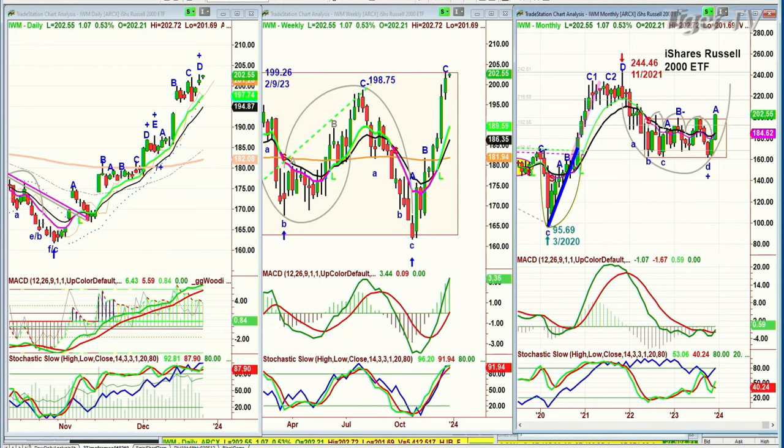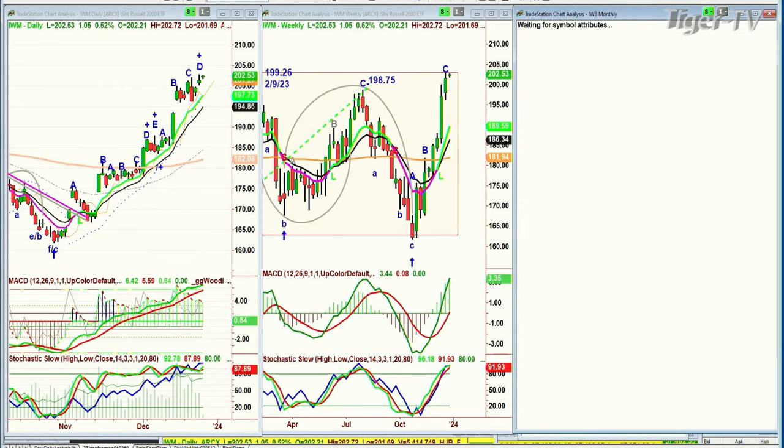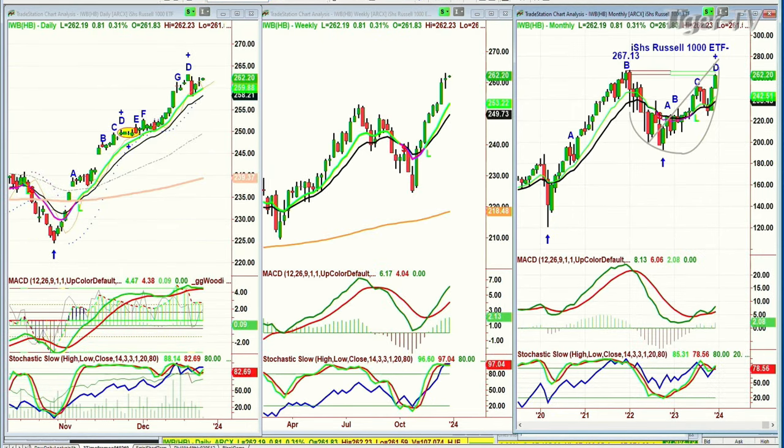That's number one. Number two is that monthly chart in the Russell 2000, very different to the IWB. That is already in leg D. It almost looks like the S&P made a peak B at 267.13 back in January of 2022, tumbles down under 200, comes right back. And now it's in a leg D. The high is under the 267.13, the high of 5 days ago, 6 days ago. And now what we're looking at is a brand new leg D. So it's more mature than this, which is the Russell 1000, not the 2000, completely different chart formations.